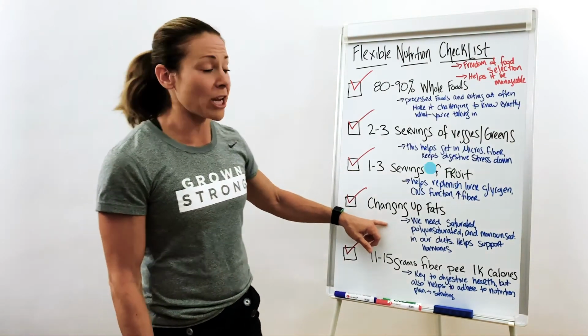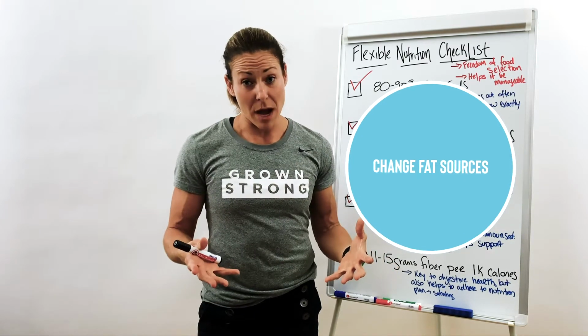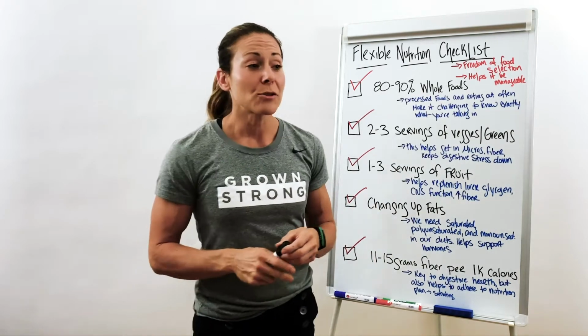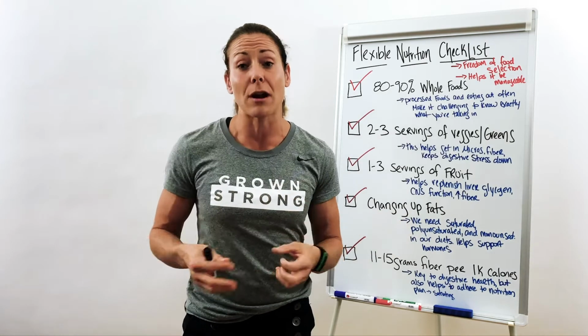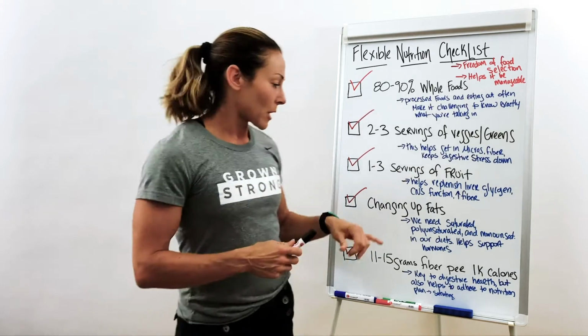Next, we want you to be changing up fat sources. So we all know we need to get some fats in the body, because cholesterol is the precursor to hormones, right? So we do need fats in our daily diet. It's actually an essential nutrient. Our body doesn't just produce fat, so we need to be taking it in.